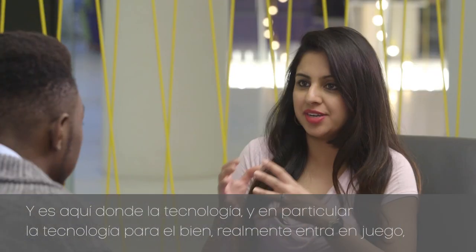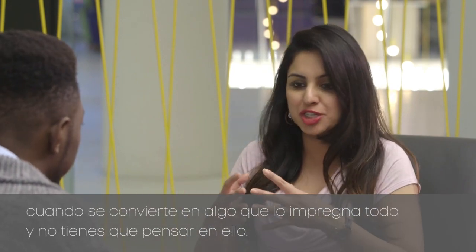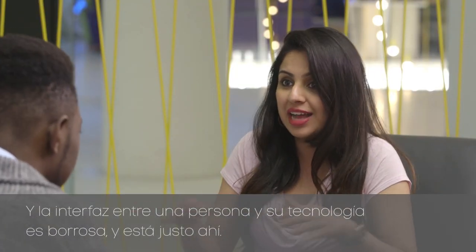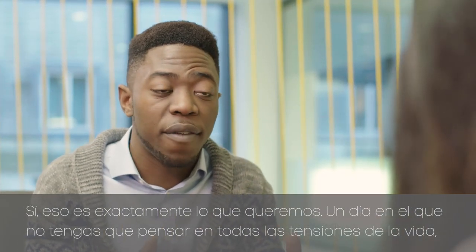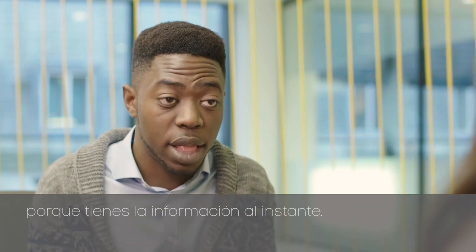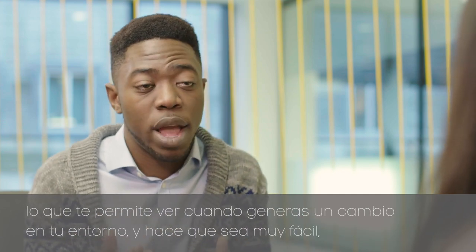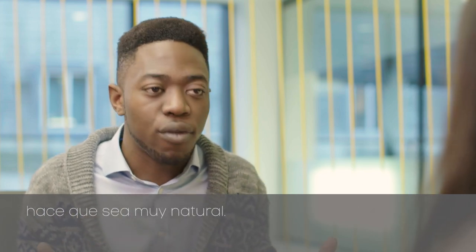And this is where technology, particularly tech for good, actually kicks into play, when it just becomes all pervasive and you don't have to think about it. Exactly. And that interface between a person and their tech is just blurred and it's just there. Yes, this is exactly what we want, a day where you don't have to think about all the stresses of life because you've got that information there and then. Another thing, if you have sensors that are around you, they make the intangible tangible, enabling you to see when you're making a change to your environment. And it makes it very natural.